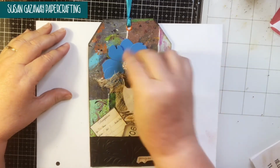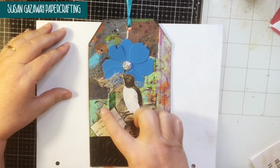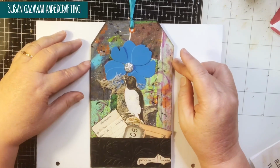I added my little flower, I added my penguin, and I made just a small little pocket to tuck in tickets and small things.